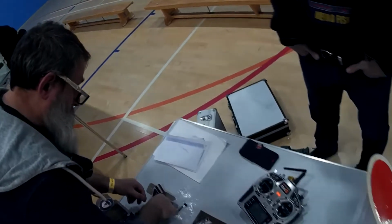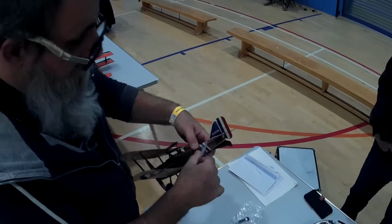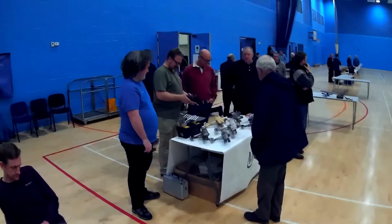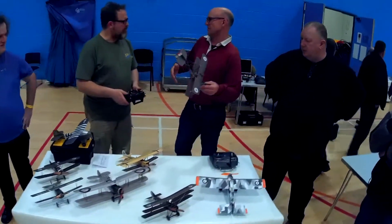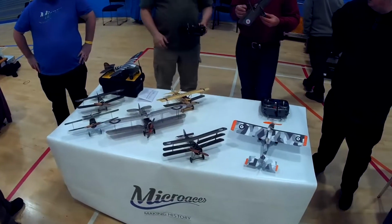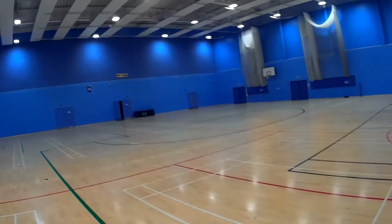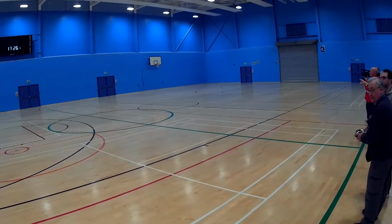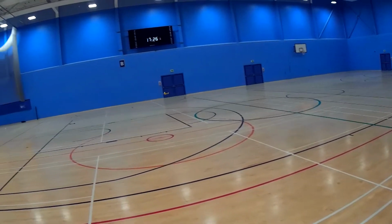SE5. Repairs. It's very, very nose heavy for some strange reason. Ah, I had to add nose weight to mine. Did you? Battery out on that one. Yes, a couple of times. And I've bought one of them. Is that homemade? Vintage Model Company. It's one of their rubber band ones, modified. 1S.